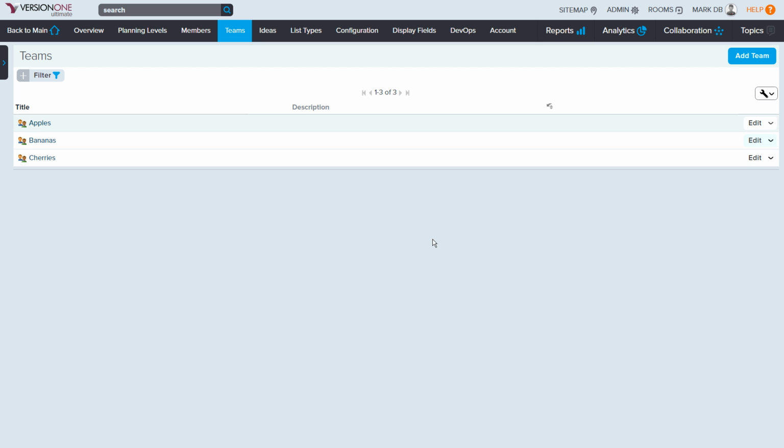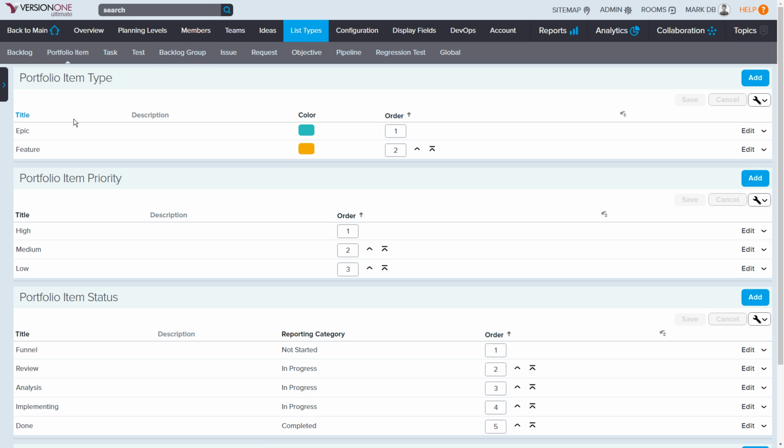So now I've set up the planning levels, I've set up my teams. The last thing that I want to do is set up the different levels that I have for my portfolio items. So I'm going to do that one admin tab over, again, into list types. And when I look at my list types, the first thing we have in here under the portfolio items section is the types of portfolio items that we want to use. In this case, for Easy Support, we're going to use epics and we're going to use features. So if I wanted to add capabilities in here, I could just simply add another type and put capability in there.